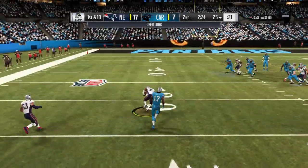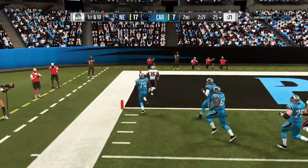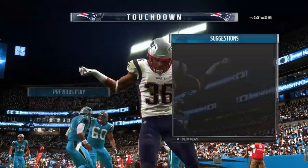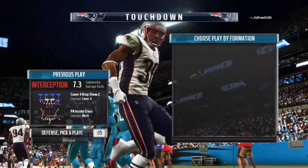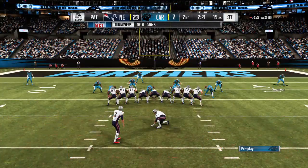And look at this. Cam Newton intercepted a 3rd time. Picked off at the 33. And he will score. Touchdown, Patriots. Short throw, pick 6 right there.